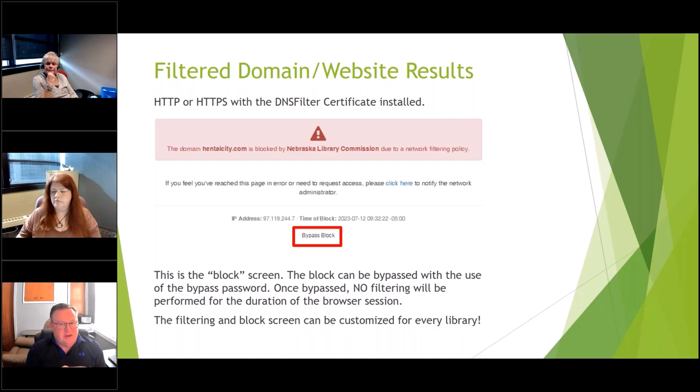Filtering in the block screen, we can customize that for every library. So far, everybody that's come on board likes to use just the standard one, because then they can basically say the Nebraska Library Commission are the bad guys, are the ones blocking your site. If you want a specific screen set up for your library with your contact info, we can do that.